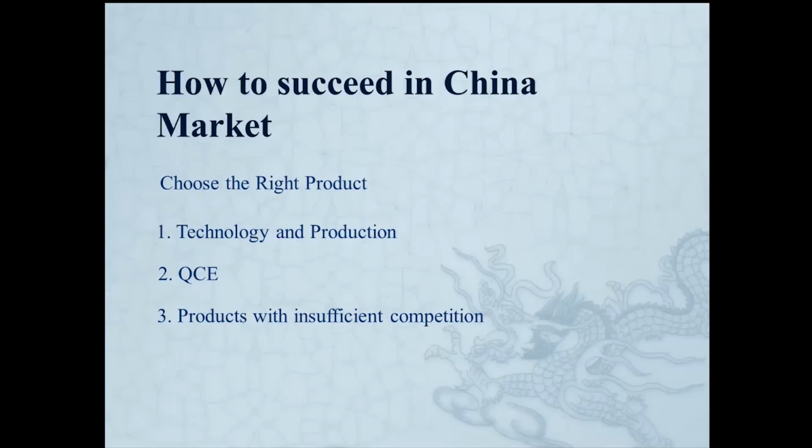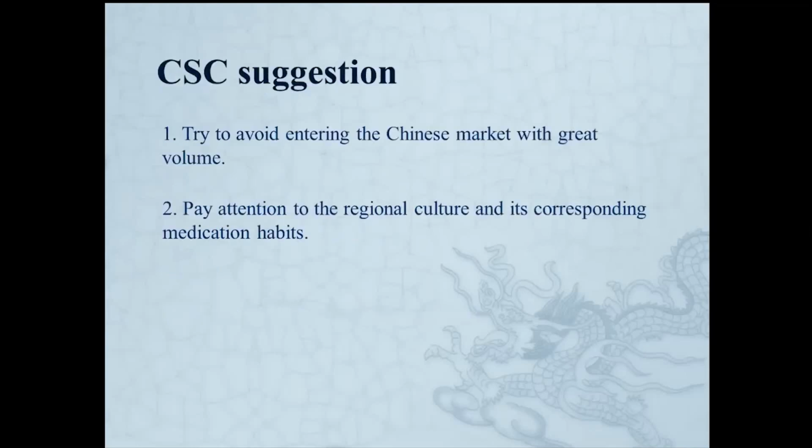The third is the products with insufficient competition in the Chinese market. There are about 200 of these kinds of products, such as single and compound formulation products, such as protamine sulfate and methimazole. So this is some understanding of how to enter the Chinese market.